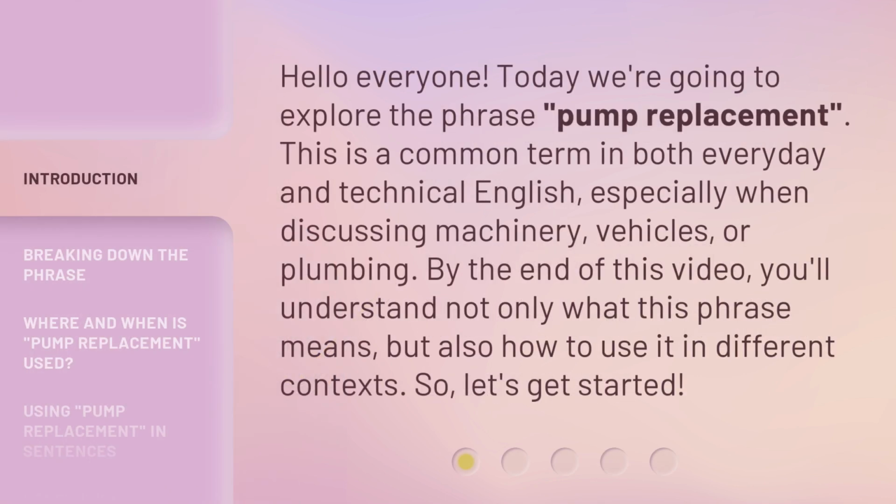Hello everyone. Today we're going to explore the phrase, pump replacement. This is a common term in both everyday and technical English, especially when discussing machinery, vehicles, or plumbing. By the end of this video, you'll understand not only what this phrase means, but also how to use it in different contexts. So, let's get started.